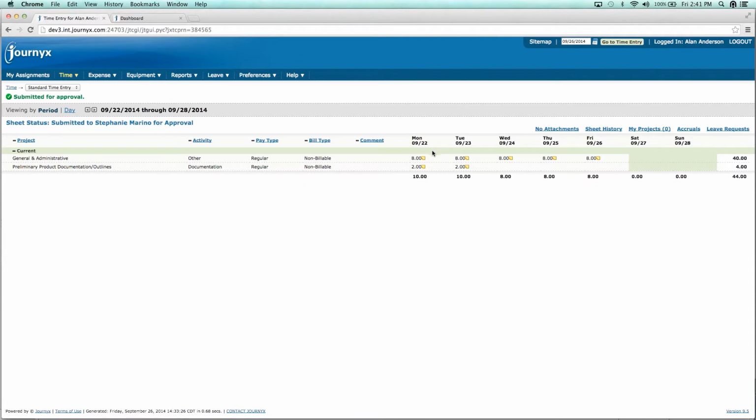When he's completed and submitted his timesheet, approval workflows determine the process for his time approval. These approvals can be derived automatically from your company org chart, or you can set them up manually.